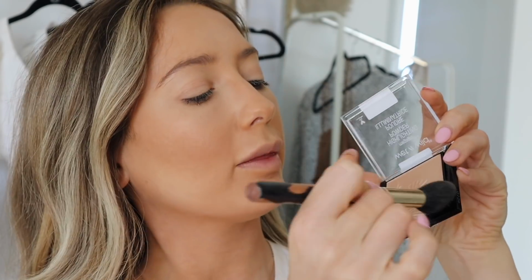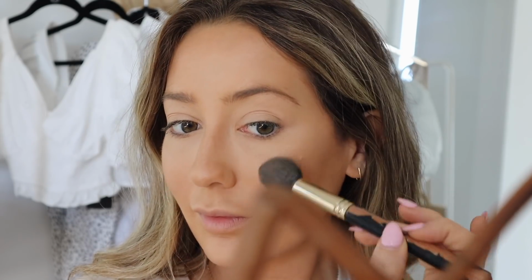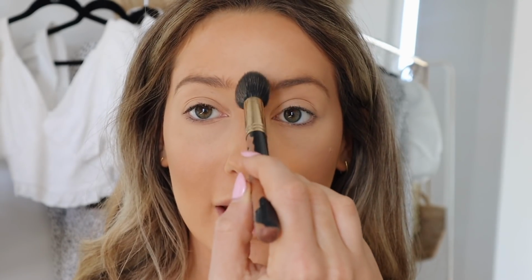Oh my gosh. So we are going to dig right in with my highlighter brush. Ooh, yes. Oh my gosh, we love this. I feel so glowy. Oh yeah. You have the best Rex. Like I am loving this highlighter. I'm gonna apply a little bit on the tip of my nose, but nothing too crazy where I'm like, hello Rudolph, is that you?